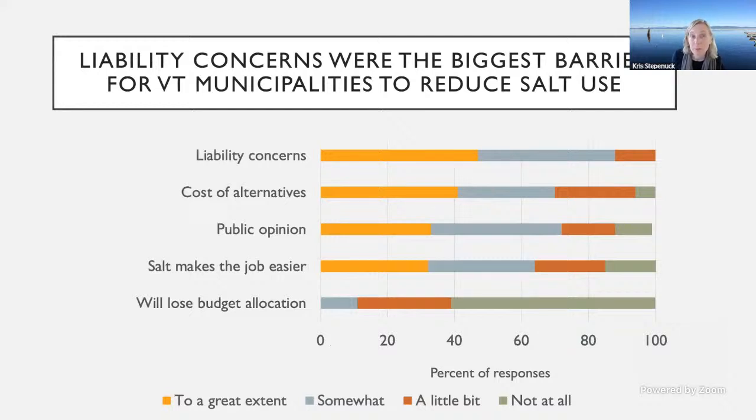I also asked about what would be the barriers to municipalities to reducing use of salt. And maybe unsurprisingly, the number one barrier would be concerns about liability. And I don't have it in this presentation, but I've begun a project in Ingalls Brook Watershed, which starts on the UVM campus and drains down through South Burlington and Burlington to Lake Champlain at Oakledge Park. And the businesses that I've spoken to, the number one thing that is hindering their ability to reduce salt is liability concerns.